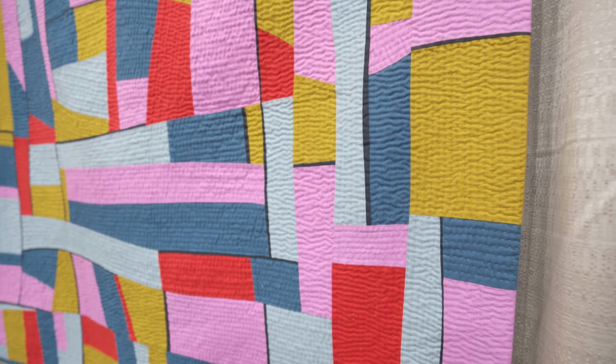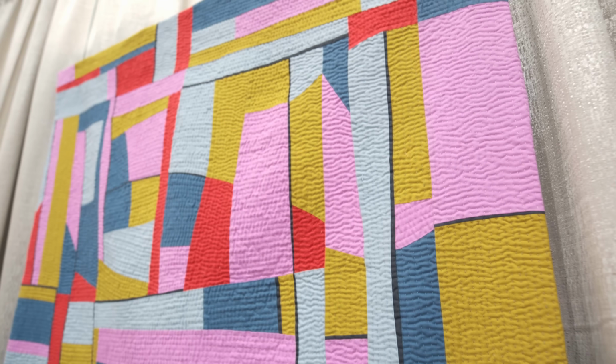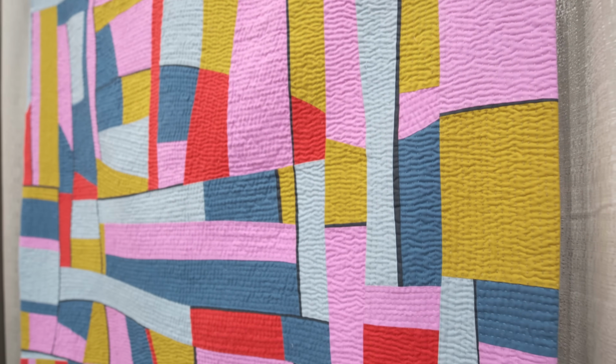And she has hand quilted in the blocks with the color of that block. So from a distance, you get the solid color, but up close, you can see all the texture of the hand quilting. It really kind of drives home the imagery, I think.